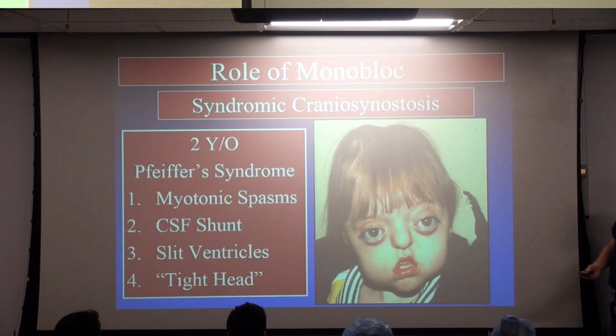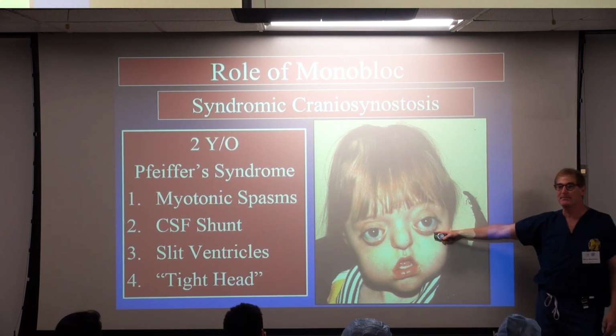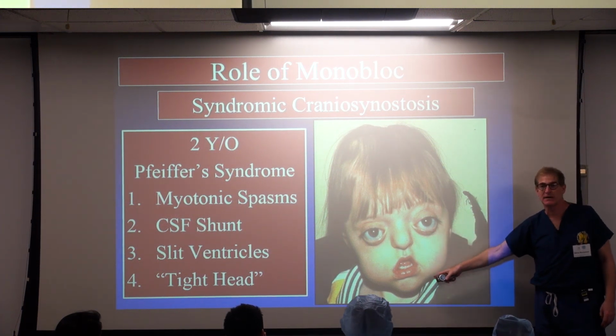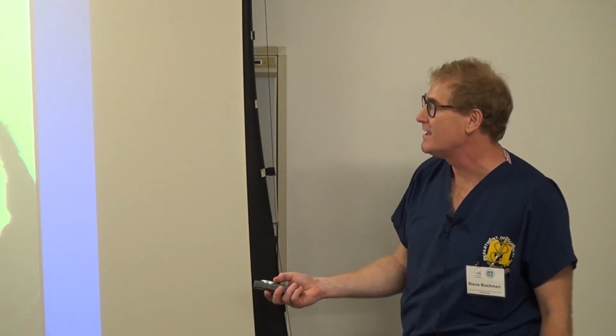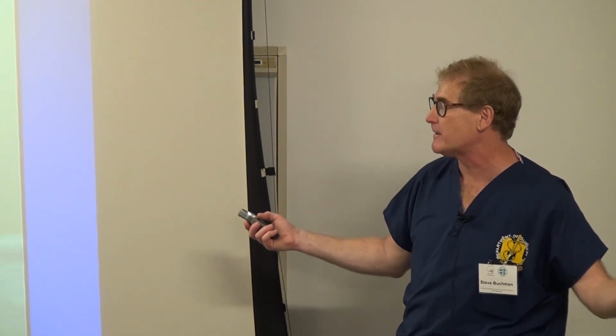But the problem was, at 2 years of age, with his Pfeiffer syndrome, he started to have myoclonic spasms, he had a shunt in, and he had slit ventricles and a tight head. So what are you going to do, right? We wanted to deal with those, but the shunt sort of contraindicated the old-fashioned monobloc, and his eyes are popping out. They're thinking of doing either tarsorrhaphies, they're going to put a trach in. That's what they're talking about, trach, tarsorrhaphies in some way. And then remember, his head is too small for what's going on too. He's already got a shunt in and slit ventricles. He's got sleep apnea, so he's going to have a trach, right?